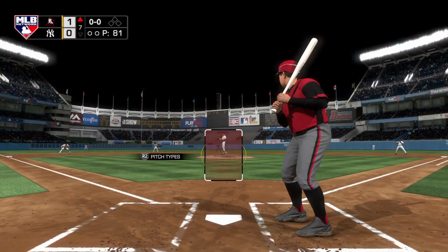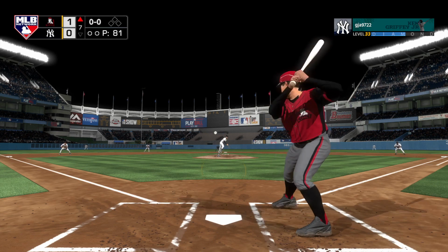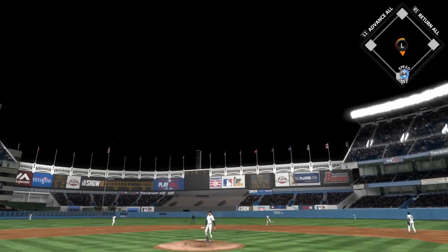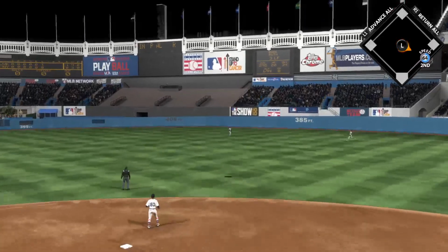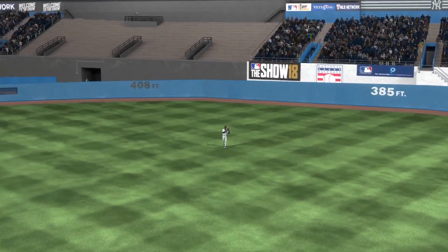Striding in once again, Babe Ruth. He'll be tasked with starting things as we begin the 7th. High fly ball out to straightaway center. Griffey waits on it. 1 out.